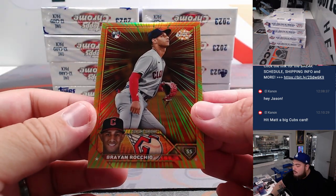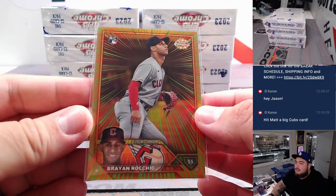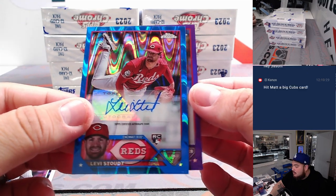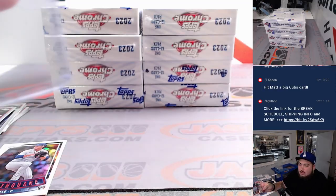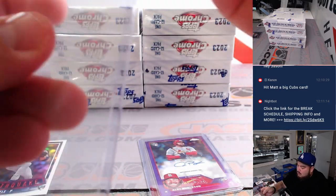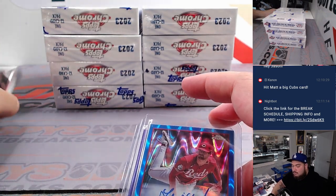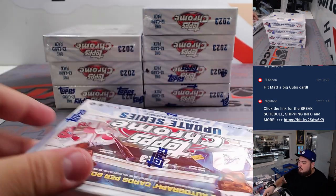299. Then we have a Rocio Radiating Rookies for Cleveland. We got two colors coming up. Justin Steele Youthquake. We have a Levi Stout for the Reds. And an Alec Burleson for the Cardinals. Cardinals is Pops, to 250. There you go. All right. Two down. Eight more to go, guys.